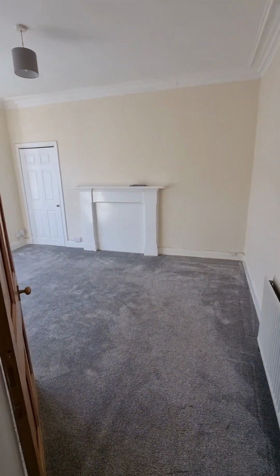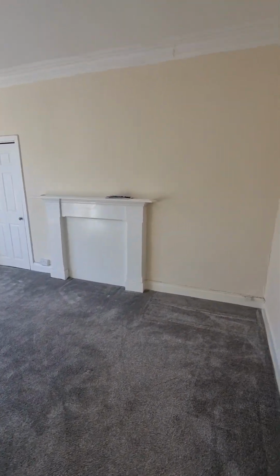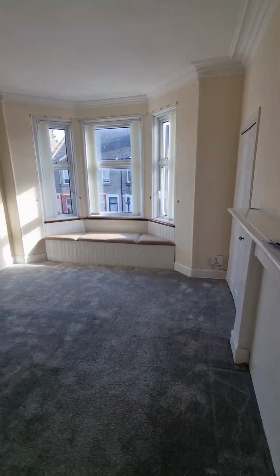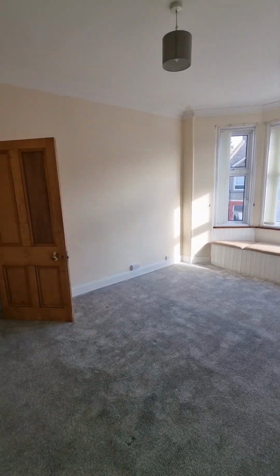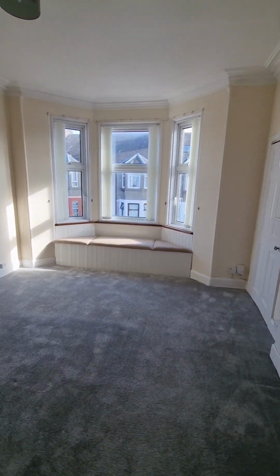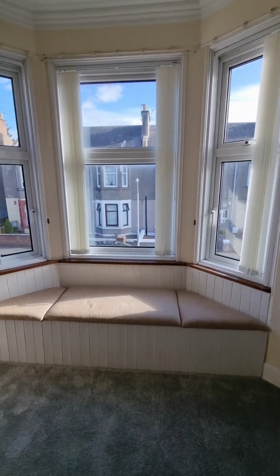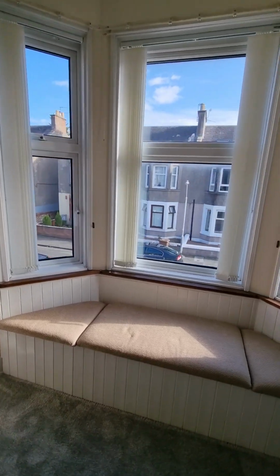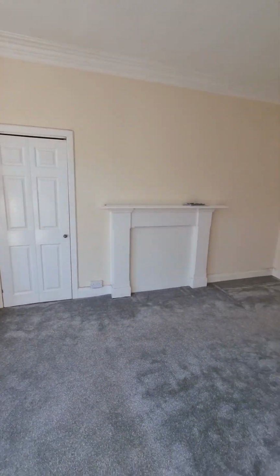But what I do love, and this is why I've saved this till last, is the master. So first off, you'll see the size of this master, but the feature that I love the most is that big, beautiful bay window and the window seat, which is just great. But look at the size of this master. Such a good size. And then, as I say, the big bay window letting in loads of natural light. It's a lovely day here today as well, so just sitting there, soaking up the sun at the end of the day and just watching the world go by. So it's such a good size master.